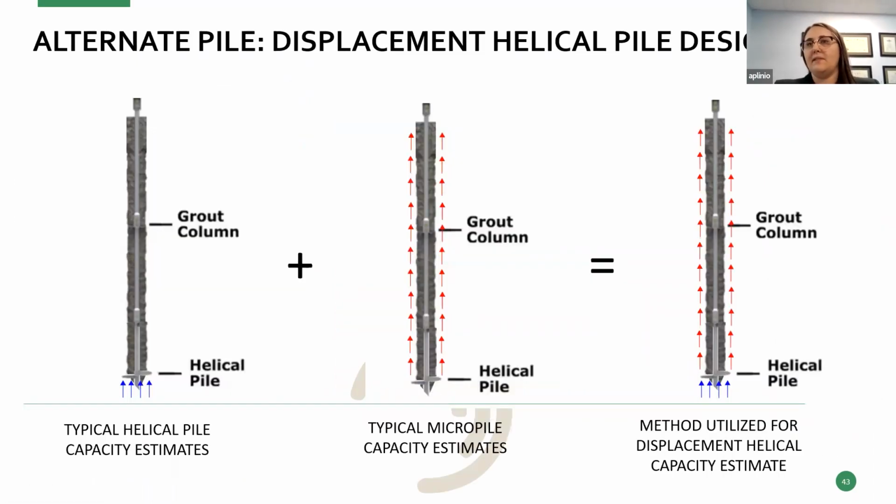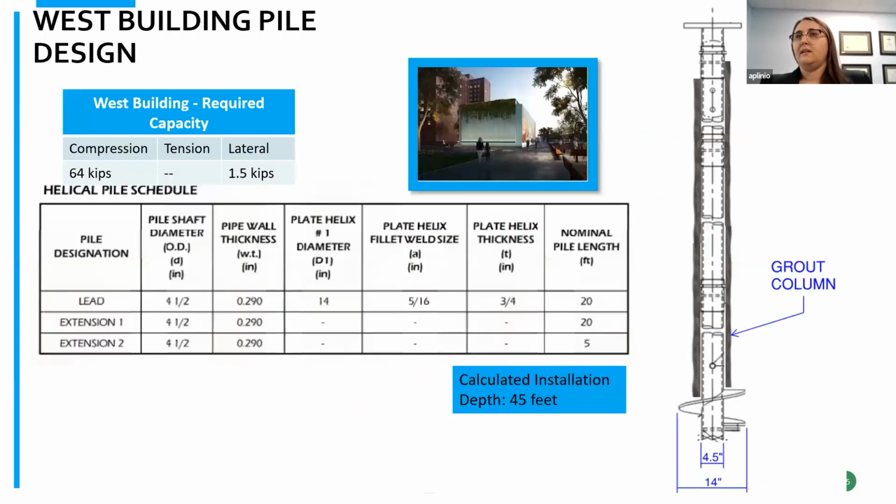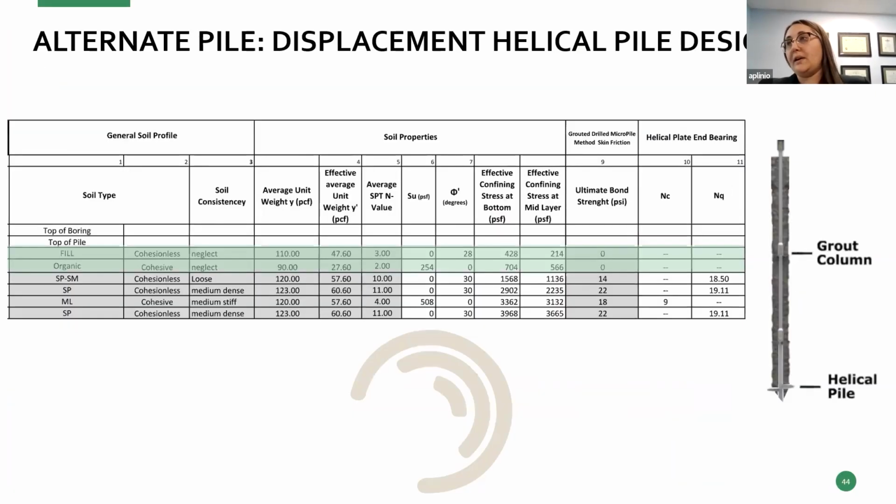So when we do our design for these types of piles, we do a combination of methods to determine the estimated capacity. We do a typical helical pile, so basically with the plate factors, and then we do a typical micro pile, so basically the bond values of that concrete shaft. A combination of the two is how we're getting that estimated capacity. Here's a quick breakdown of our sheet just to show we're using the bond strength and the end bearing factors from the helical plates. We also neglected the fill and the organic layers for our design.